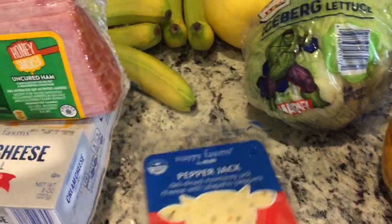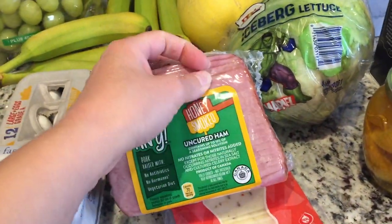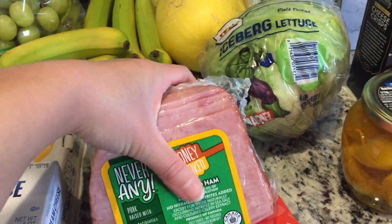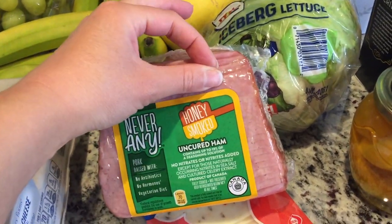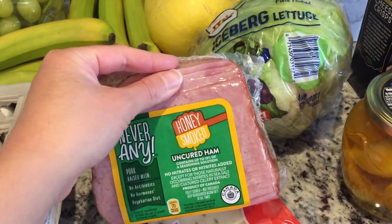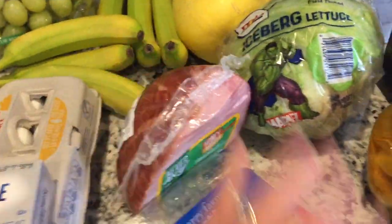Pepper jack cheese and some of this ham, because they were out of this the last time I went. We like to use this for our sandwiches, but I also like to put it in eggs, or I've added it into potato soup or whatever. So we've been getting that. This Never Any ham is actually cheaper per pound than the lunch meat stuff. And my husband really likes the bigger pieces. He feels like he's having a little bit heartier of a meal for his lunch. So anyways, I got that.